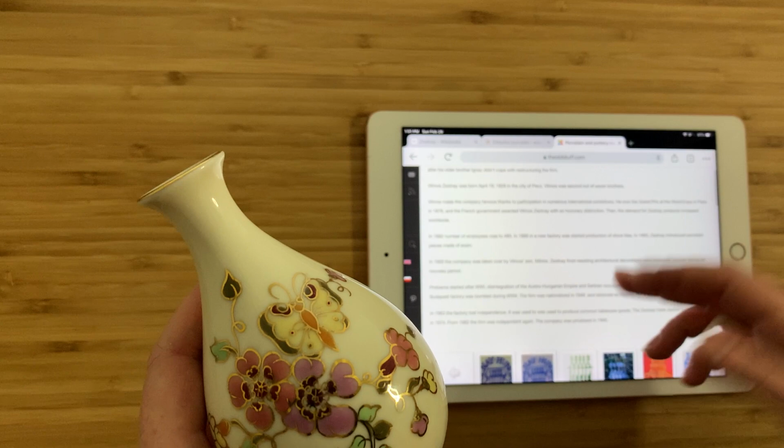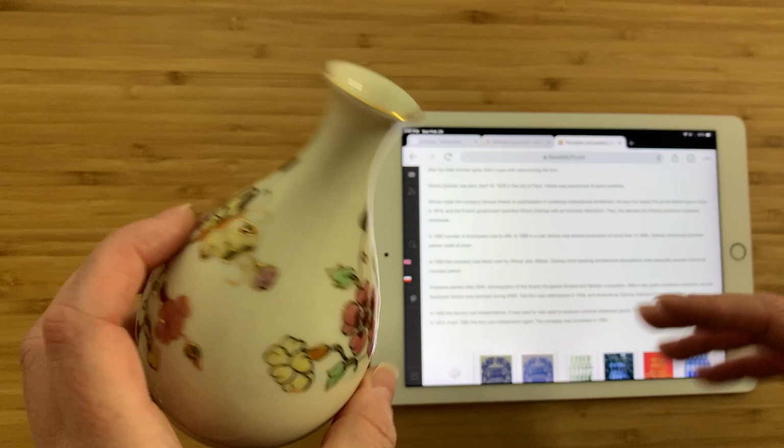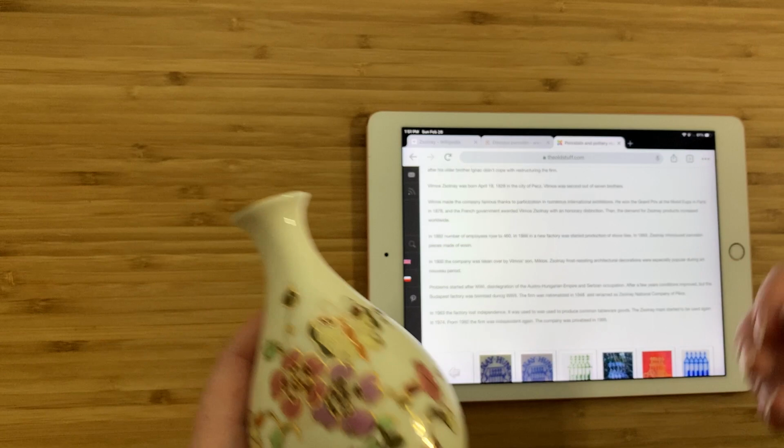The company, by the way, had been through several iterations. Obviously, they've been around since the middle of the 19th century. They've been through some iterations of whether being nationalized or not nationalized, or being involved in the war. And there's not a whole lot going on here.